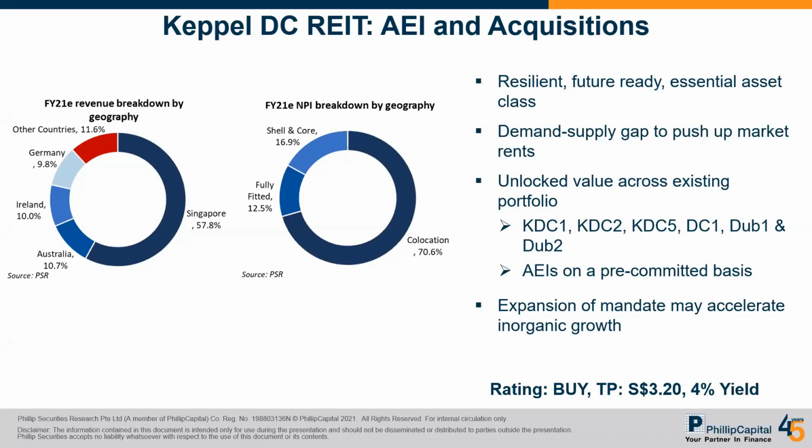They can always acquire a portfolio of assets and then divest the non data center component, or hold it just to collect pure rent and not to take on any operational risk. So we are maintaining our target price of $3.20, and we are forecasting a FY21 DPU yield of 4%. That brings us to my last counter, which is Manulife.